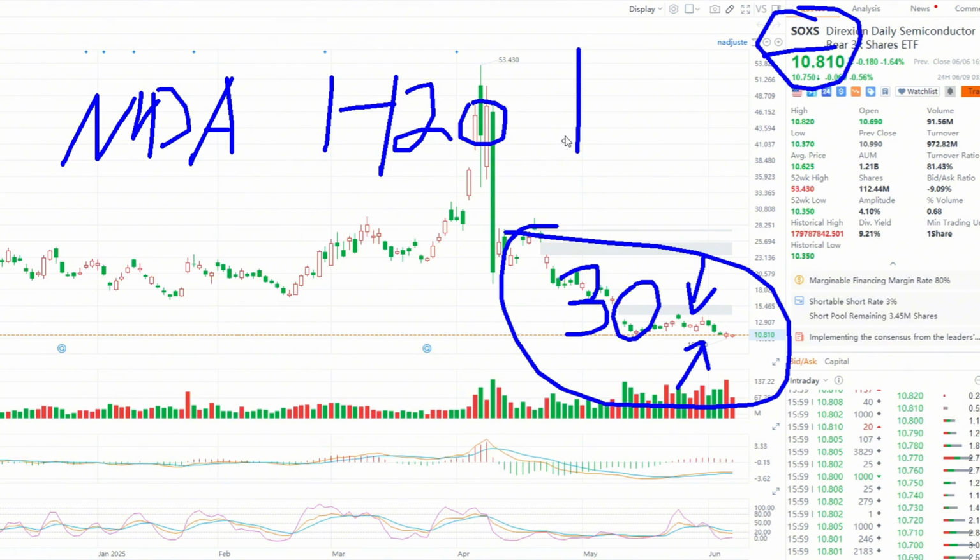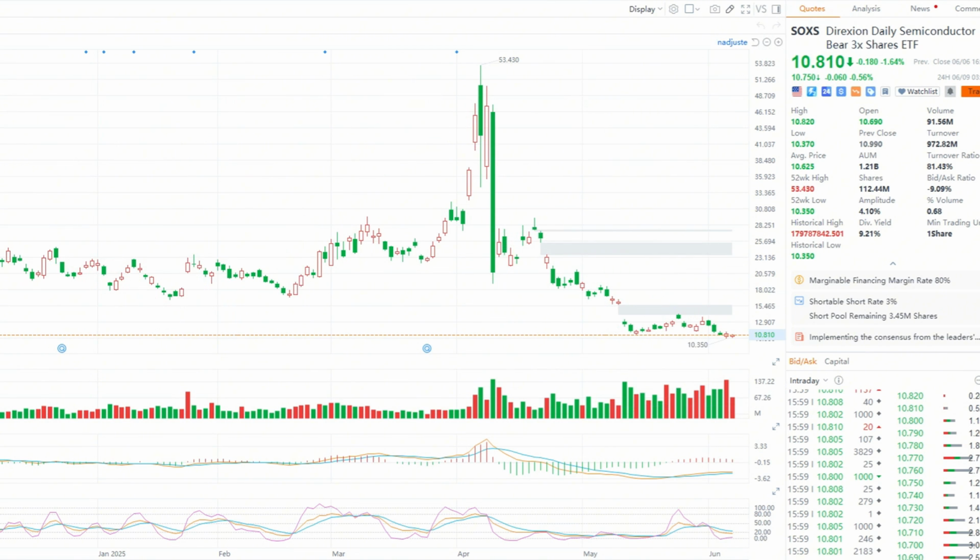It should go down. But at the same time, maybe TSMC makes a breakthrough in some new nanometer, a new chip manufacturing process that could push its share price up. And when that happens, TSMC stock rises. Now, inside this basket of semiconductor stocks, those two effects, rise and fall, can offset each other. And the result? The overall index remains relatively stable. That's why SOXS stays steady.